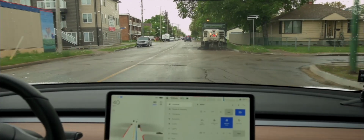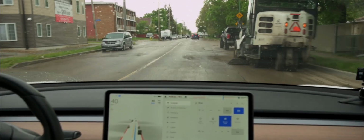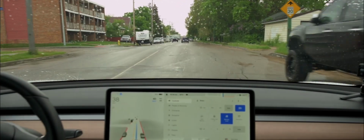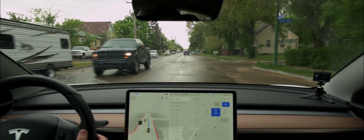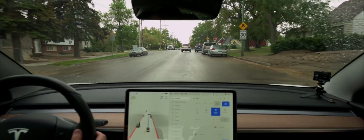Help me! 100 meters, turn right. I'm scared. 5th Avenue. Okay. Just got a free cleaning there on the right side. It's doing a good job so far. Just makes me nervous. Do you get nervous? It's your car. Yeah, no, it's definitely nerve-wracking.